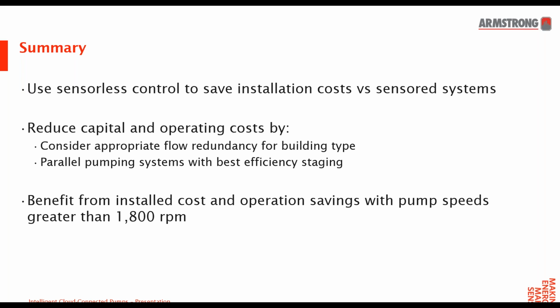And if you're a designer, certainly these are conversations you want to have with the building owner, and what would be appropriate for them. Also look at using parallel pumping systems to use the best efficiency staging to save on operating costs. And finally, please consider using the higher operating speeds to benefit from installed cost and operation savings.